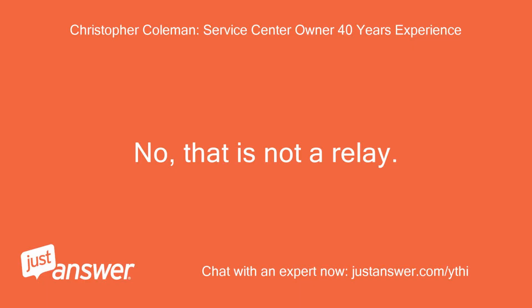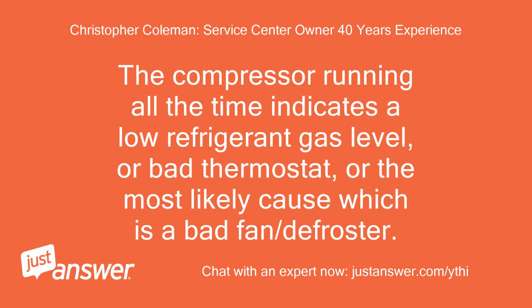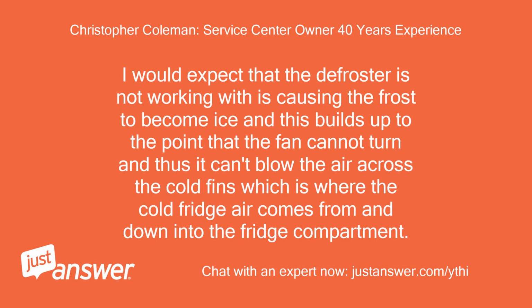No, that is not a relay. The compressor running all the time indicates a low refrigerant gas level, or bad thermostat, or the most likely cause, which is a bad fan/defroster. I would expect that the defroster is not working, which is causing the frost to become ice, and this builds up to the point that the fan cannot turn and thus it can't blow the air across the cold fins, which is where the cold fridge air comes from and down into the fridge compartment.